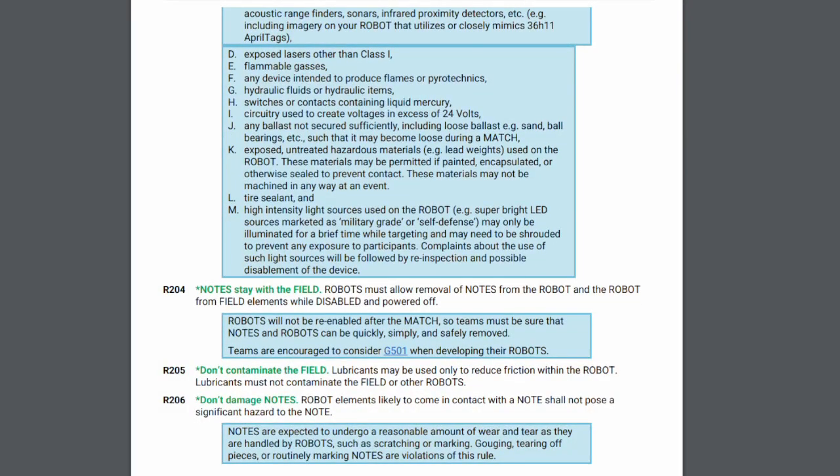L. Tire sealant, and M. High-intensity light sources on the robot, e.g. super bright LED sources marketed as military-grade or self-defense, may only be illuminated for a brief time while targeting and may need to be shrouded to prevent any exposure to participants. Complaints about the use of such light sources will be followed by reinspection and possible disablement of the device.